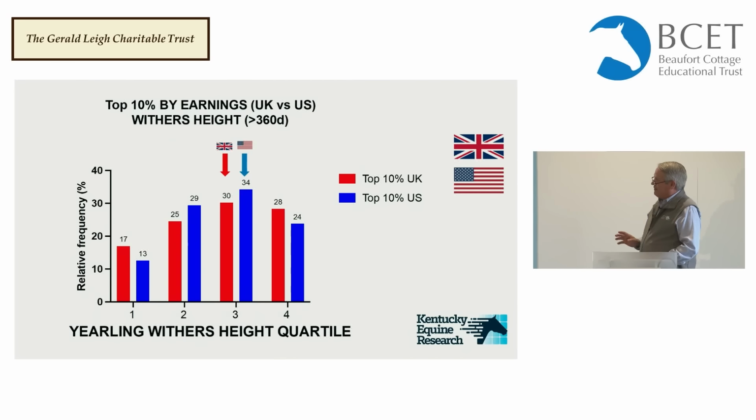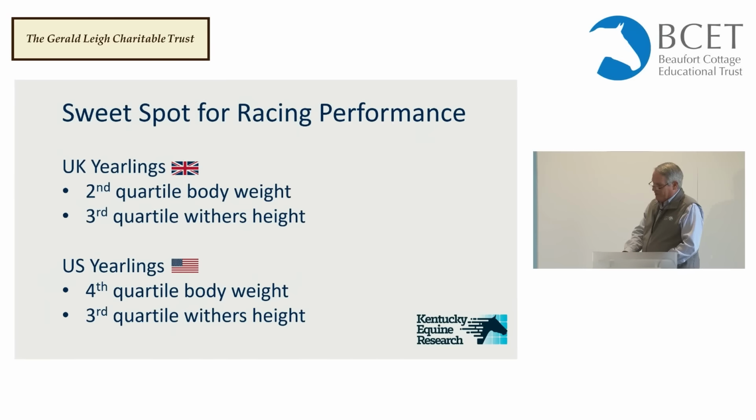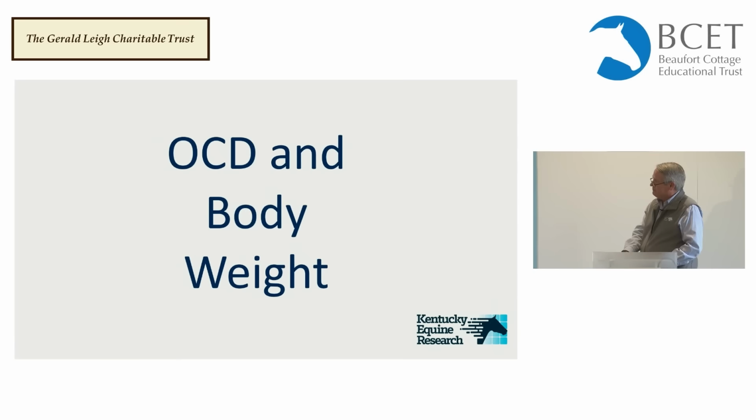So the height of the top earners was third quartile, a little above the median, but not real tall. Basically the sweet spot for UK yearlings is second quartile body weight, third quartile withers height. For US yearlings, it's fourth quartile body weight and third quartile withers height. So there is a difference. And I showed you this morning, there's a 10 kilo difference between these two groups of yearlings.